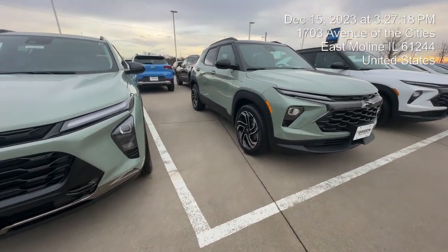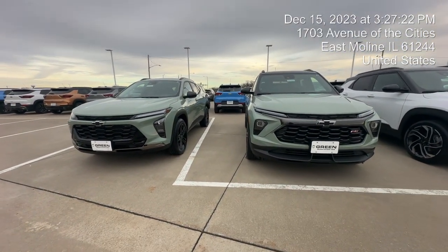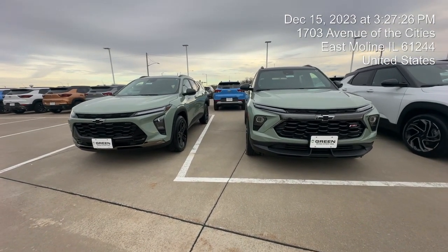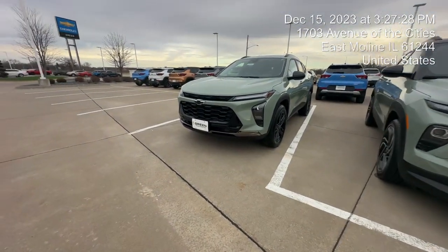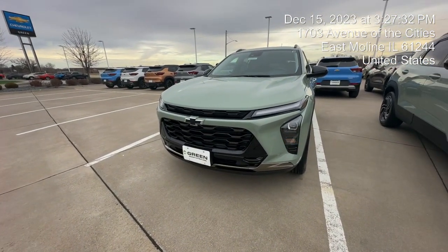So let me know which one you really like most with the color. Let me know. Like seriously, I can't choose. They're both amazing. But going back to the Trax, let me turn this on for you guys.